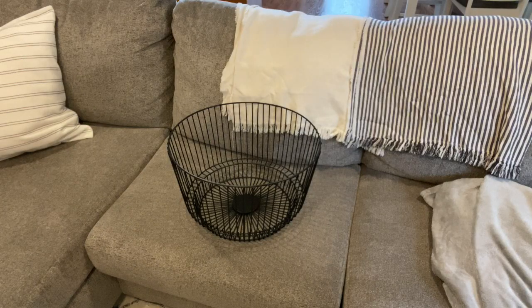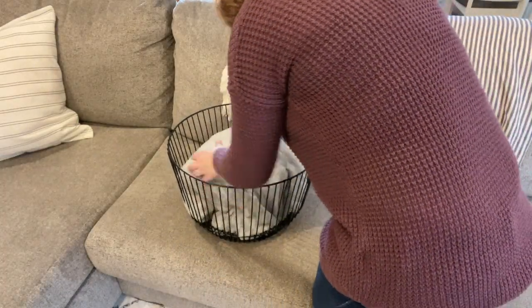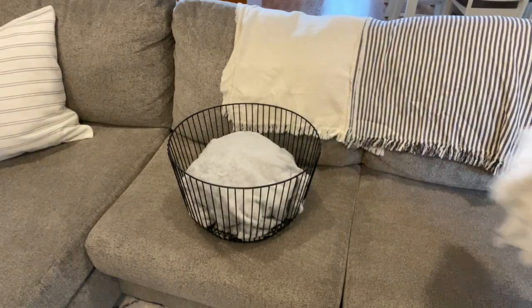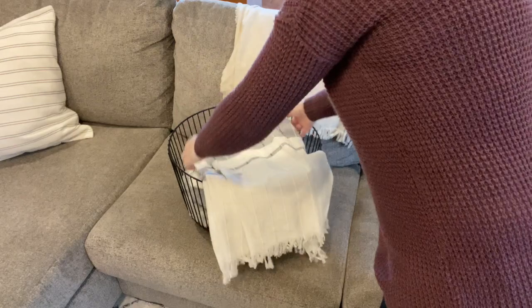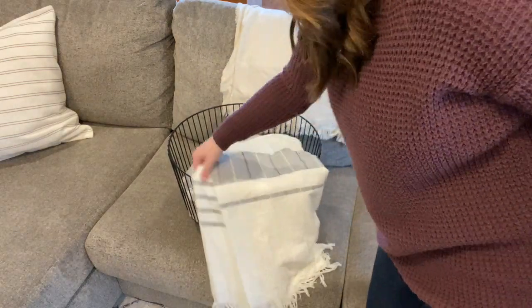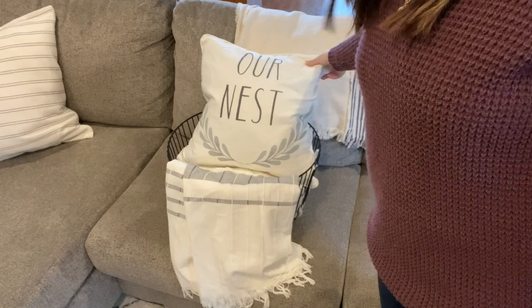Here is another way you can decorate with your blankets. So here is a smaller basket that I got from Target. I like to stick a thicker one in the bottom and then add a decorative, cuter blanket to the top so that it just looks prettier. So fold it up however you want, add it to the top of the basket, and then add a cute pillow on top for a better look.